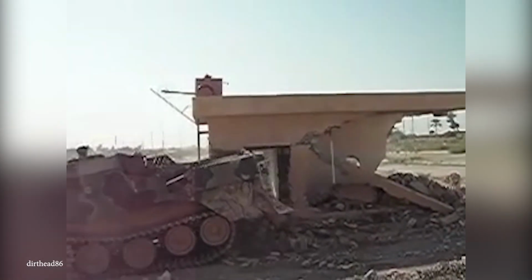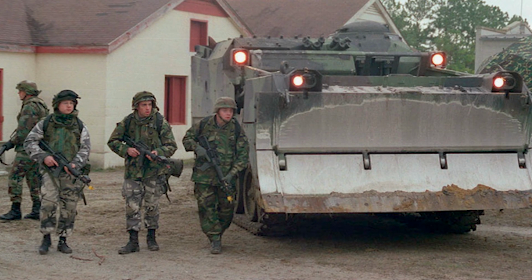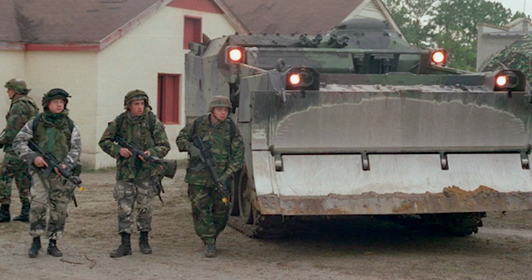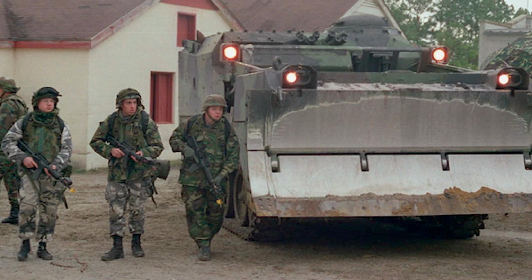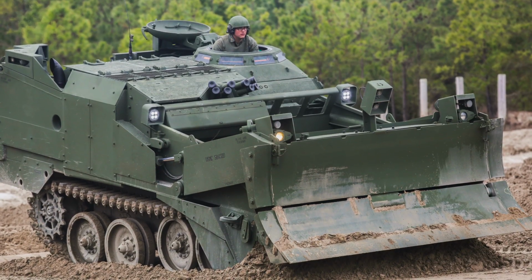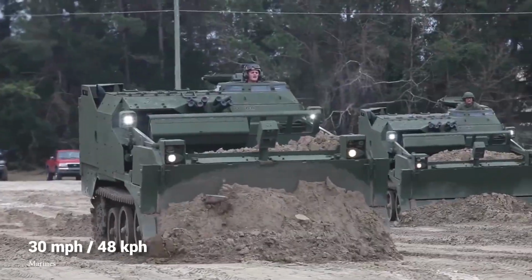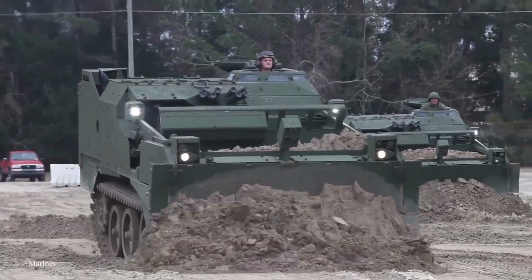The catch, though, is that it's pretty tough to see out of this thing from the driver's seat, so whoever's lucky enough to be at the helm must undergo extensive and serious training. But once they're inside, nothing is going to get in their way, literally. And surprisingly, the M9 Ace has a top speed of 30 miles an hour, so it's not going to be winning a drag race anytime soon, but it'll reach the perfect speed to bring the house down.